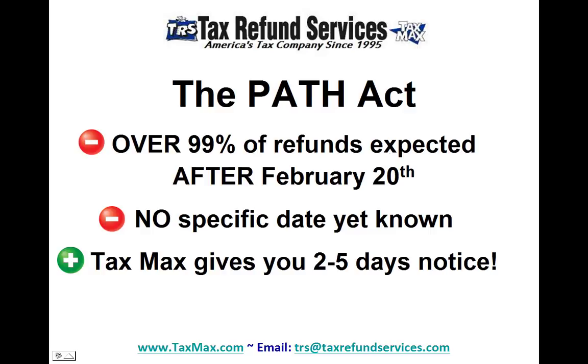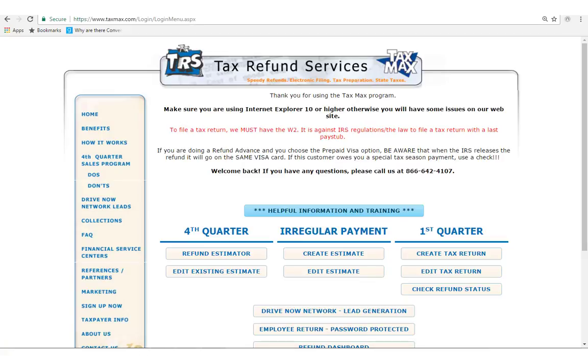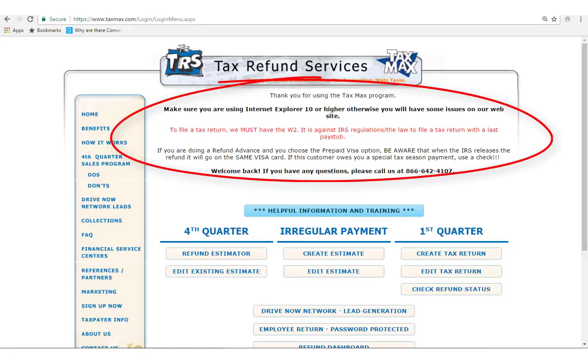We still do not know the exact date the IRS will start sending money out, but with this refund dashboard, you will get 2 to 5 days advance notice. Obviously, if we get word from the IRS before that, we'll either let you know by announcements on our website or by email. Many announcements will be made here on our login screen. This is not a constant message, so please do not glance over it. We will be updating this section as things progress through tax season.